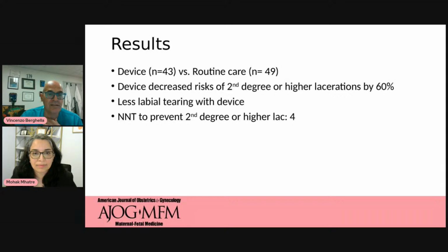And actually, the device decreased the risk of second degree or higher laceration by 60%. So that's an easy device to use, major prevention of the worst laceration. There was also less labor tearing with the device, and only 4 patients will need to get the device to prevent a second degree tear or higher.